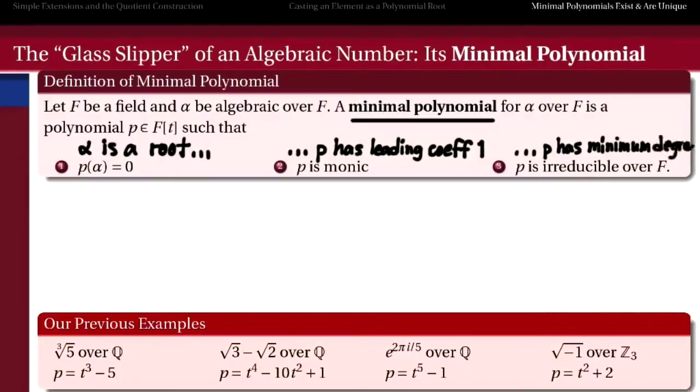It's the irreducibility part that proves to be the most challenging. What it implies is that this polynomial has minimal degree. In other words, if my minimal polynomial is quadratic, for example, then I can't also have another minimal polynomial that's cubic or quartic, right? We're going to have the lowest degree possible that alpha is a root of.